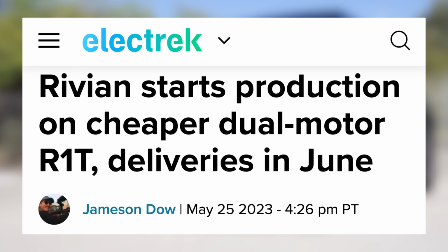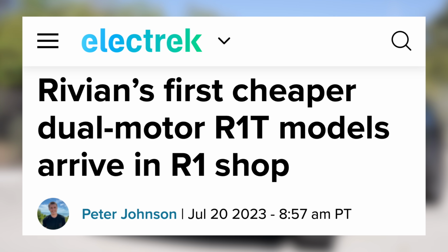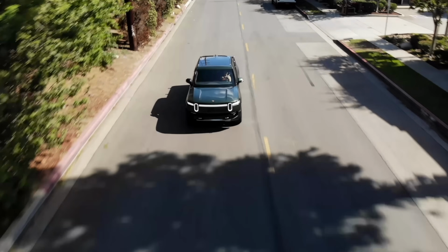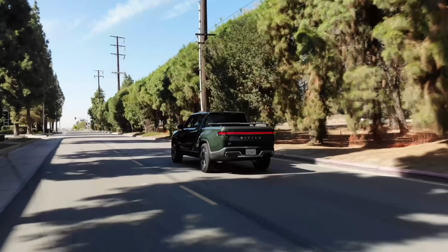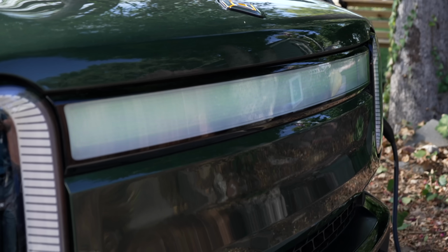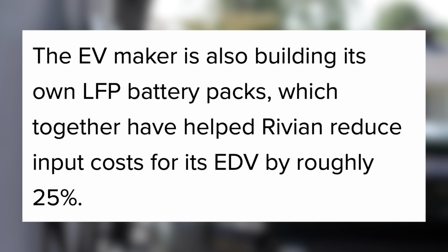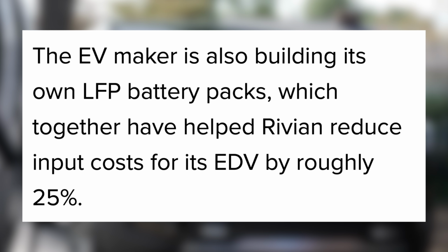Last up today, some updates from other automakers. Rivian officially entered production on their dual-motor R1T in June, and now that truck has appeared in the R1T shop. All their trucks up to this point have been quad-motor, which is pricier and more complicated to produce. On top of that, they source motors from outside suppliers, which adds even more cost to that. The dual motor, however, is entirely built on their in-house Enduro drive units, which has helped them massively reduce cost.